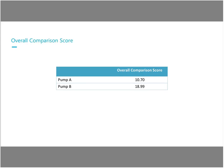So we calculated, for procurement purposes, in order to inform the procurement decision, a score out of 20 where we gave the most weight to usability issues, but also the factor of task efficiency and subjective ratings was calculated into the score. So Pump B received a higher score based on this criteria. The score was 18.99 out of 20. And overall, Pump B had fewer usability issues, better task efficiency, and higher subjective ratings.